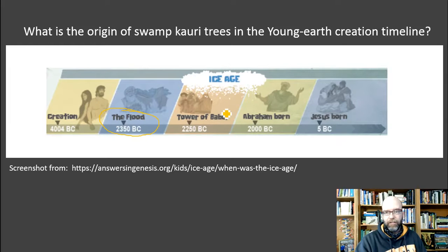So they recognize that there is evidence that the world had a much larger volume of ice in the past, and so they call this the biblical ice age, which occurred just a few hundred years after this global flood. So the ice age in their mind occurred only about 4,000 years ago versus 11 to 25,000 years ago, the most recent ice age in the conventional timeline of Earth's history.